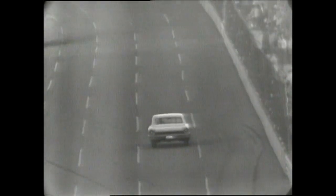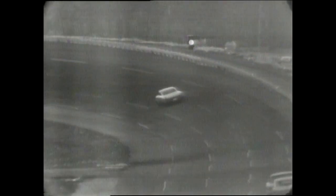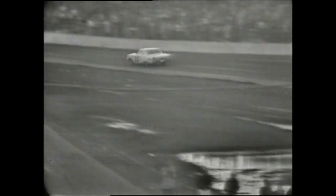So Tiny Lund is out there all alone, and unofficially I've got him 24 seconds ahead of Freddie Lorenzen, and he's got a good 30 seconds on Ned Jarrett. Don't want to overlook the fact that Nelson Stacy is fourth and Dan Gurney is fifth. They're two laps behind, and then Dick Petty in the 63 Plymouth is in sixth place. Bobby Johns, doing a great job, is in seventh in the 63 Pontiac, and then Joe Weatherly is in eighth.